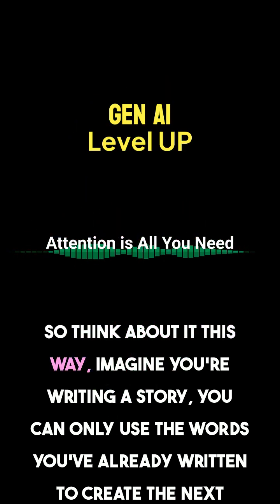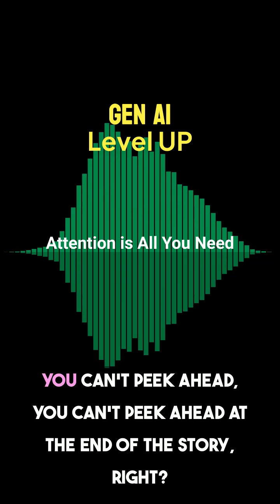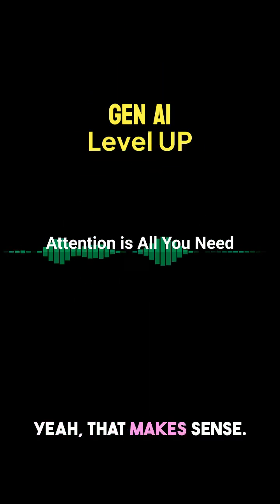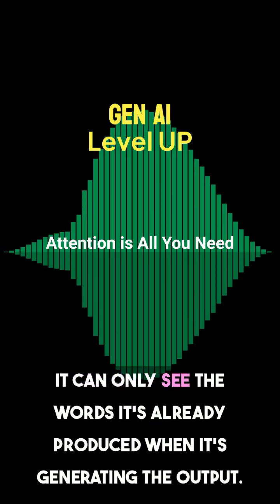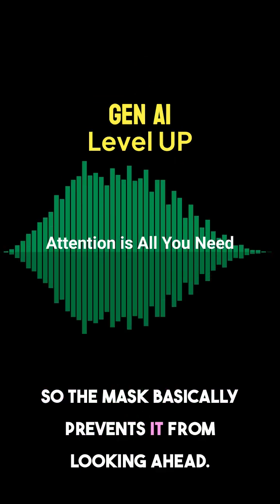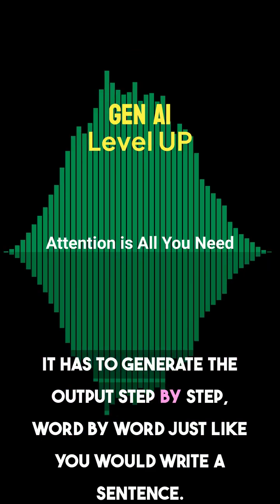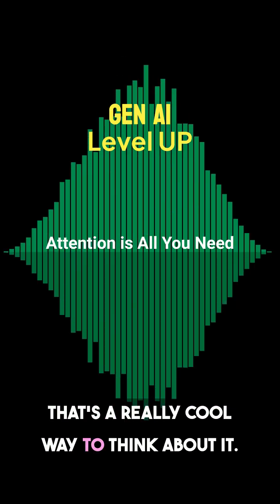So think about it this way. Imagine you're writing a story. You can only use the words you've already written to create the next sentence. You can't peek ahead at the end of the story. The decoder's in the same boat. It can only see the words it's already produced when it's generating the output. So the mask prevents it from looking ahead. It can't cheat. It has to generate the output step by step, word by word, just like you would write a sentence.